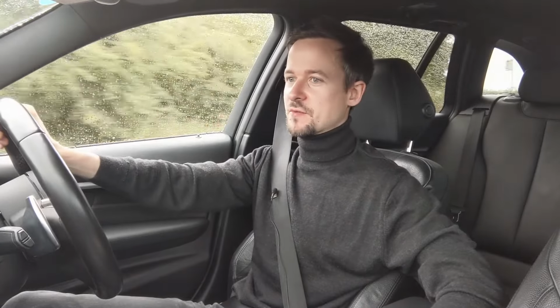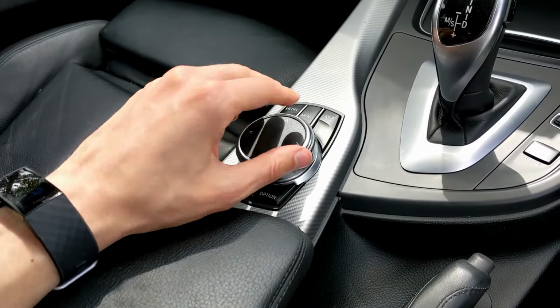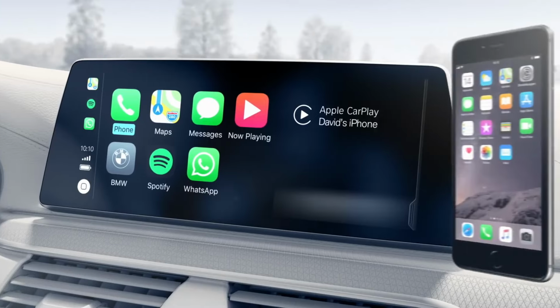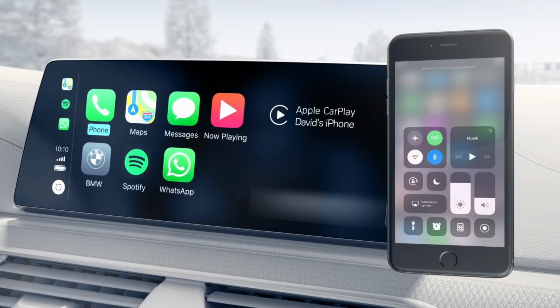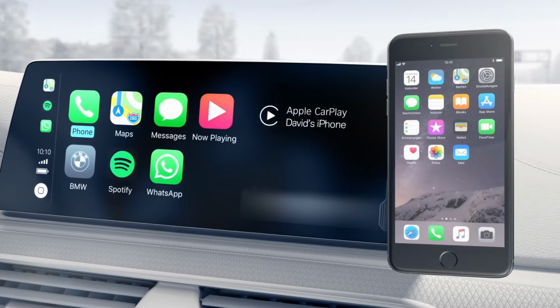You can control it down at the bottom with the scrolly wheels, so you don't have to go and try and touch it, which you can't anyway. It's just dead easy to control. This dial's really satisfying to use. The only thing that is bad about this is it didn't come with Android Auto, and Apple CarPlay was available, but only as an option. So Android Auto is great, as is Apple CarPlay, and the only way to get Android Auto is to basically get an aftermarket part and get it done that way.